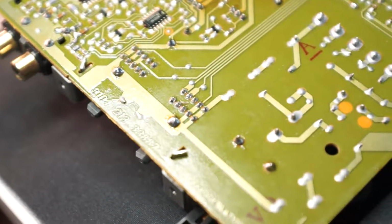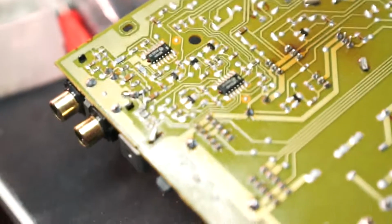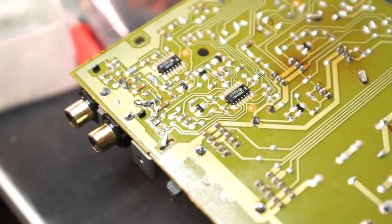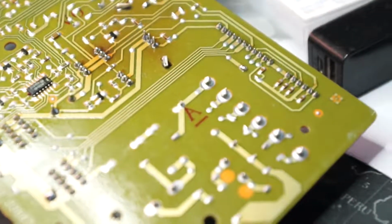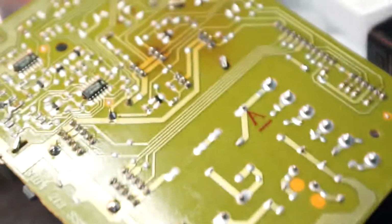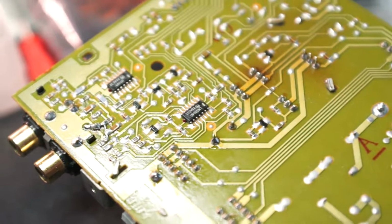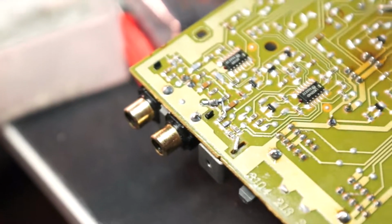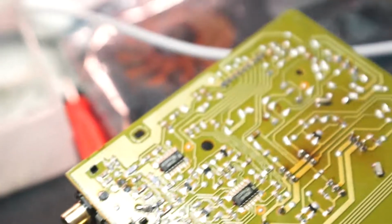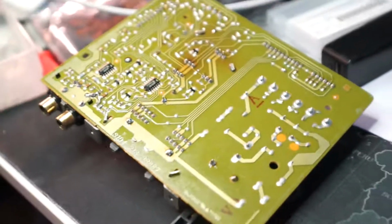Now I have a microscope, and under the microscope it did not look good. I don't know what it was. They used some brittle kind of solder paste. I don't know what it is. Obviously on all the SMD components it's working just fine, because these things don't really move mechanically. But anything that moves, it was all loose. So I may want to check all the other circuit boards as well.